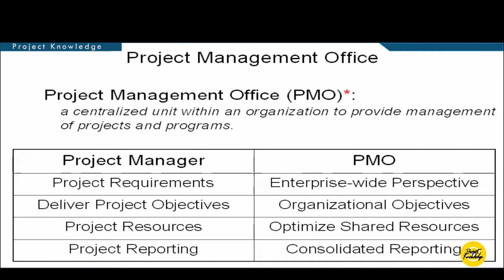For example, a project manager is focused on the requirements driven by their project, while the PMO views the project from an enterprise-wide perspective. A project manager is focused on delivering their project objectives, and a PMO pursues organizational objectives. In regards to resources, the project manager controls those resources within the project in accordance to the project objectives, and the PMO is concerned with optimizing the shared resources across the organization.